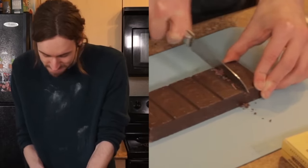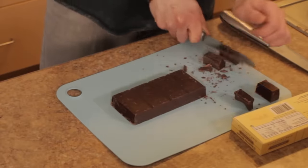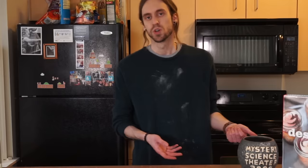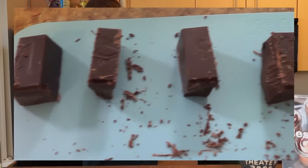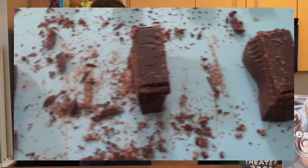How are you supposed to? There has to be a better way to do this. This cannot be the right way. So I've got 12 half-ounce pieces of chocolate. I'll be honest, they look a little thick. I was expecting them to be thinner, but this is what the recipe says to do, so that's what I'm gonna do.